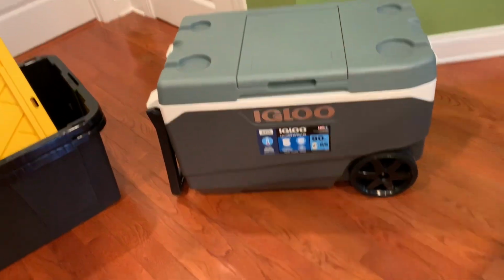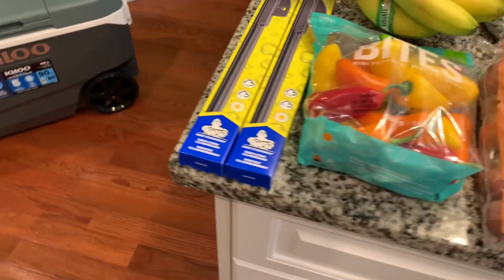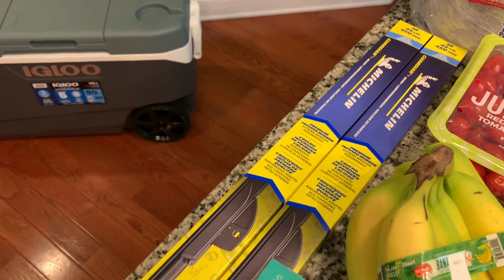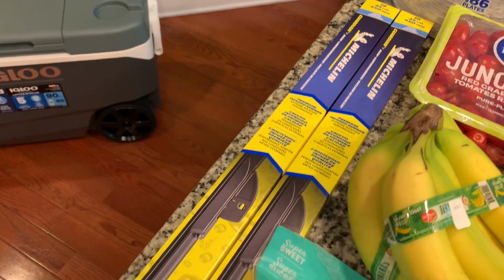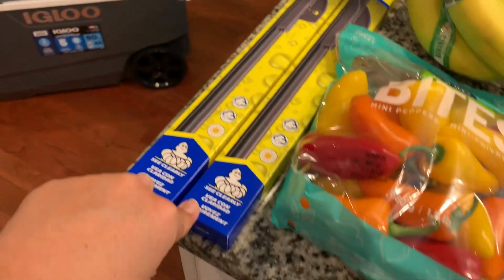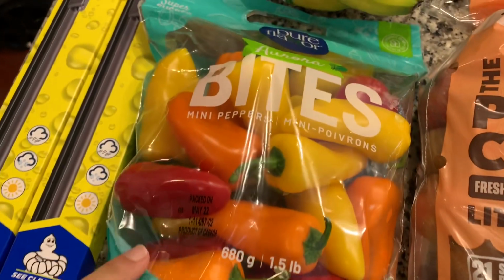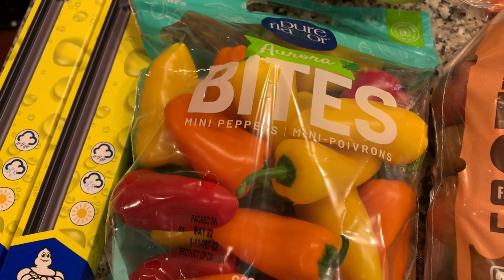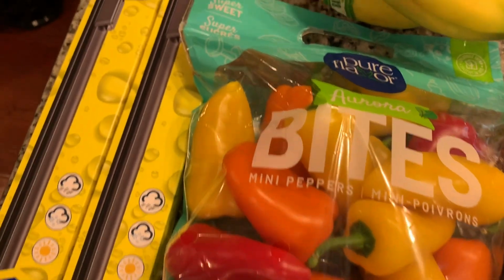So, all right, then moving over here, we got some windshield wipers for our daughter's car. Our daughter Olivia needed some for her Mini Cooper. And then we got these little mini peppers. These are really good just to have for snacks or to use in recipes.